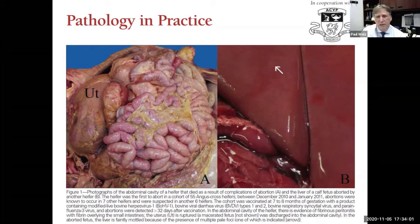And so this particular article was written in JABMA. It was written by the group of Dr. Donald O'Toole out of Wyoming, where they identified aborted fetuses from a herd that would have fallen under a routine vaccination program. The problem back then is that it was very difficult to differentiate a vaccine-induced abortion from a natural-induced abortion. But I will tell you, thanks to Dr. Robert Fulton at Oklahoma State, we're starting to get really good primer sets and data sets where we can start looking at differences of herpes virus strains that may induce that.